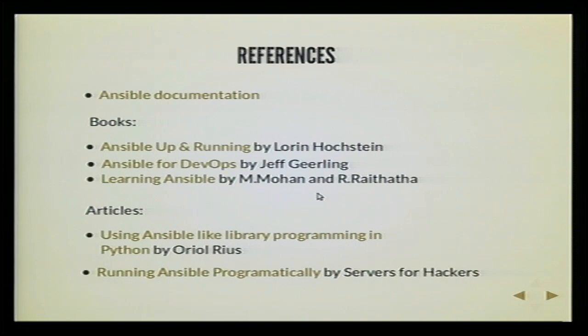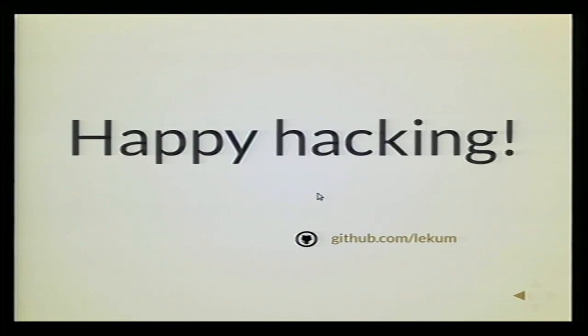And finally, those are the references that I have used. Very good books, not just for developing Ansible, but just for using, the first two ones, and some articles talking about that. So that's it. Thank you very much. And now, if you have any questions. Any questions?